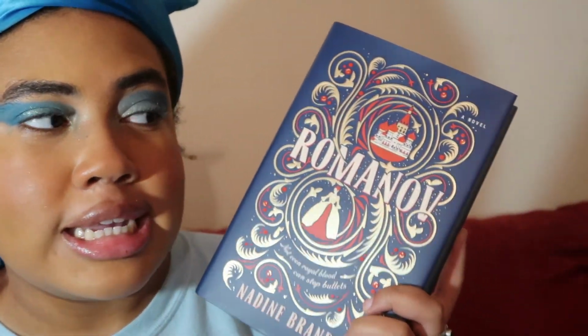Maybe I'll get it today when I go to the bookstore. We'll see. Very curious to see what happens with that sword. And the last book that I read in December was one that I almost forgot I wanted to read in winter. I got it earlier this year with the Shelf Love Crate box, and it's Romanoff by Nadine Brandes. Going into this, it was on my list of anticipated reads of 2019.